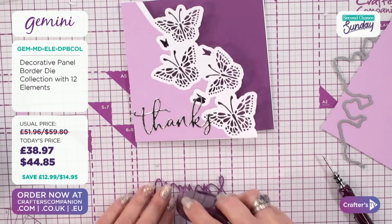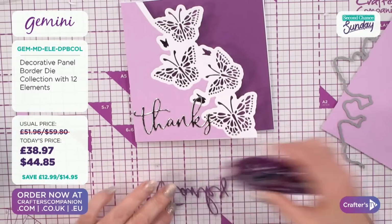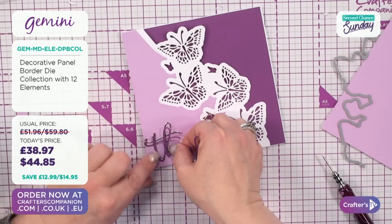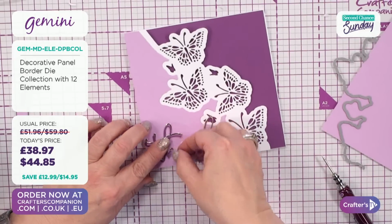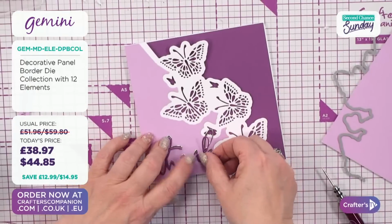And then again, I think I might give myself a little bit of a shadow drop just by adding the back colour, the purple colour there. There we go. And then I'm just going to place that over the top, and just by fraction dropping it, it creates a little bit of a shadow drop. There we go. So let's just pop that down.